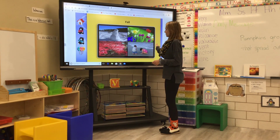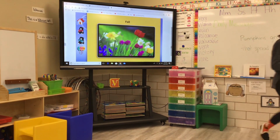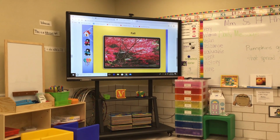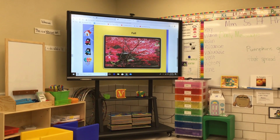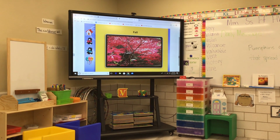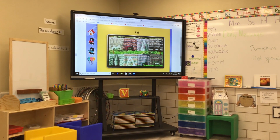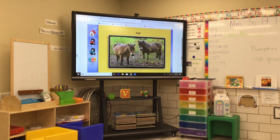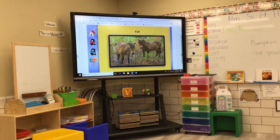Every year has 4 seasons: winter, spring, summer, and fall. But how can we tell one season from another? How do we know when it's fall? Here are some clues. In some places, the weather gets cooler in the fall. You might put on a sweater when you go out to play. Some animals, like these ponies, grow a thicker coat of hair to keep warm.